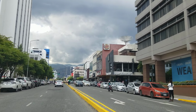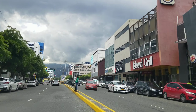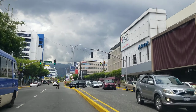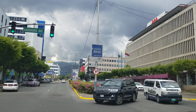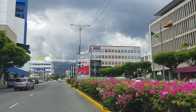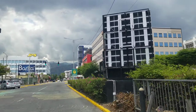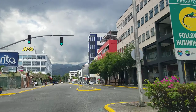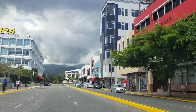Alright, we're back on Knutsford Boulevard. As you can see, most of the roads here are named after Caribbean countries. Passing over Grenada Crescent now, and we're heading out of New Kingston back towards Trafalgar Road.